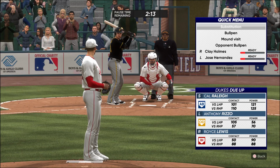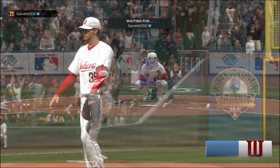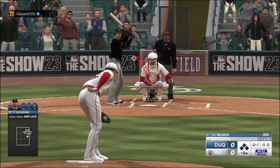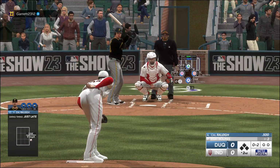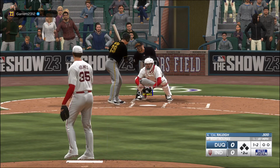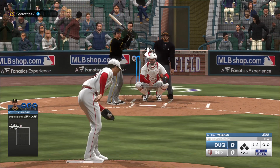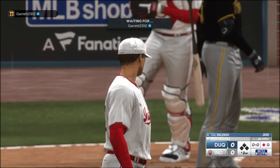Top of the second. Here's some real power at the plate. Cal Raleigh. So they turn things over to the righty, Clay Holmes. And we all know about his slider. It's just filthy, man. And one of the better ones in the game, I'd say. Spin rate's very high, and it just breaks a ton. And that one fouled off. And the right-hander deals. That's down and in. One ball, two strikes. Hacks and misses. It's a strikeout.